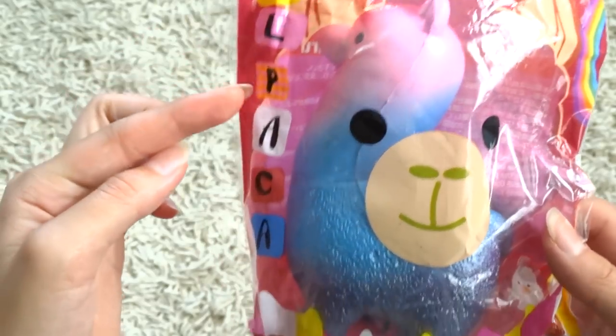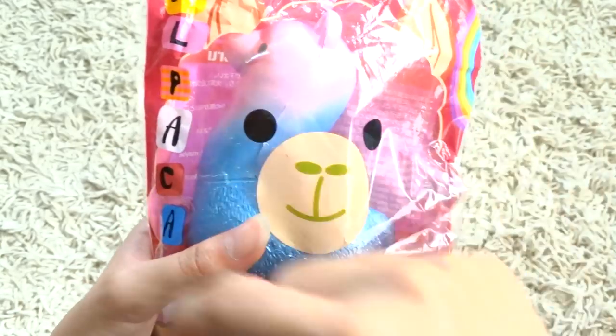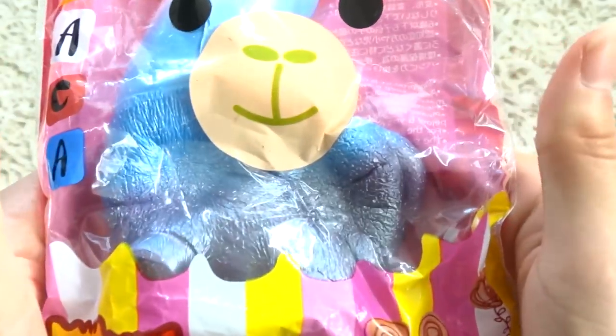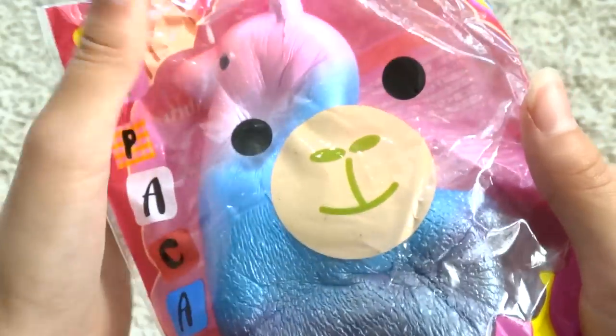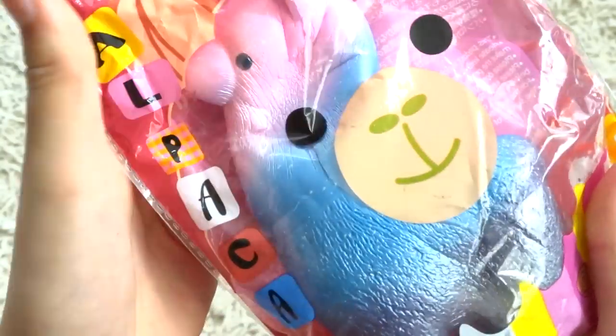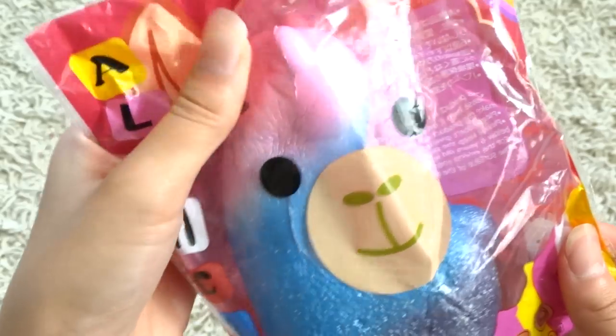But there is that one. This one's from Kibru. But anyways, it says alpaca, and it's got a little alpaca face on it. I did not just realize that until right now. My English. But here it is, it's like a galaxy alpaca. It looks so cool. And it's shimmery and slow rising.